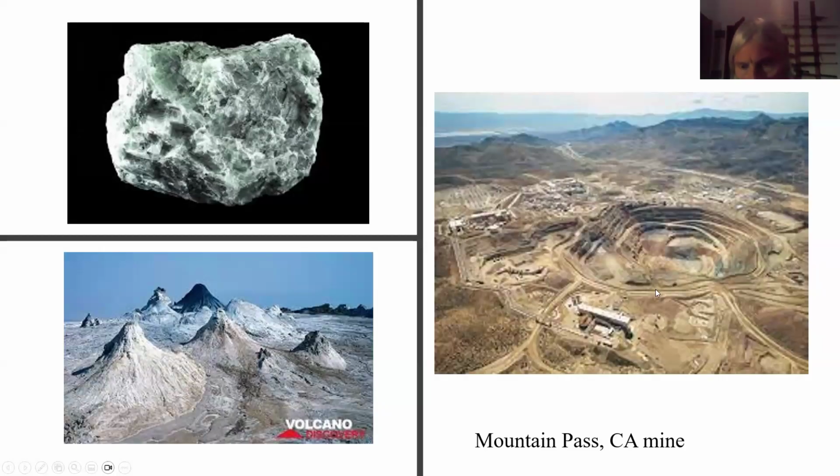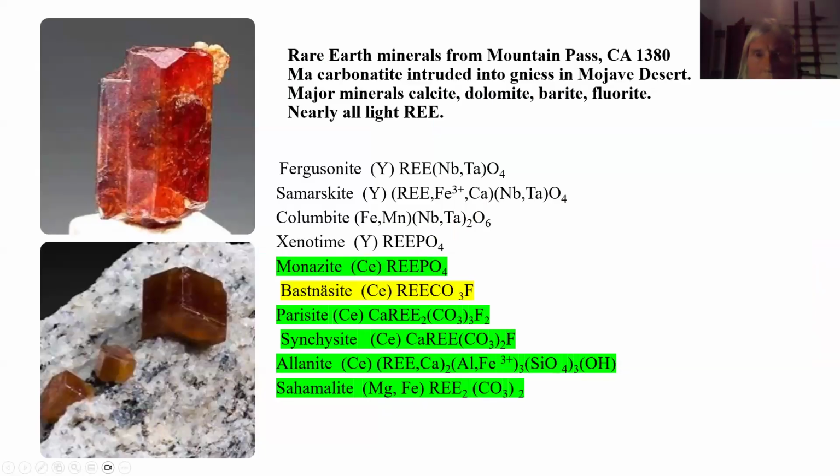And here's your Mountain Pass mine in California. This has this type of rock in it. It does not have any volcanic rock in it whatsoever. This is in the Mojave Desert, and the mine operated for many years. And these are the type of minerals that we had here. Once again, I brought this back because the primary mineral here is bastnasite. It's mostly a cerium mineral.